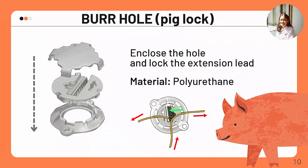And the last one is the burr hole. It is implanted in your skull to close the hole and lock the extension lead from moving or shaking. And we use polyurethane as a material because we need it to be an insulator.